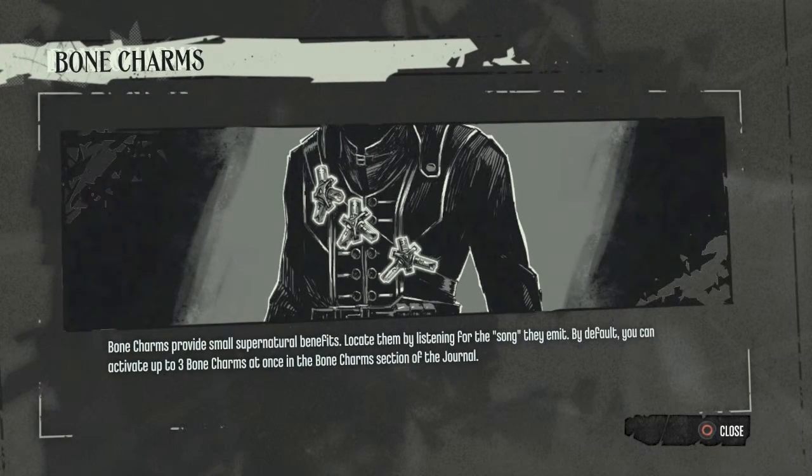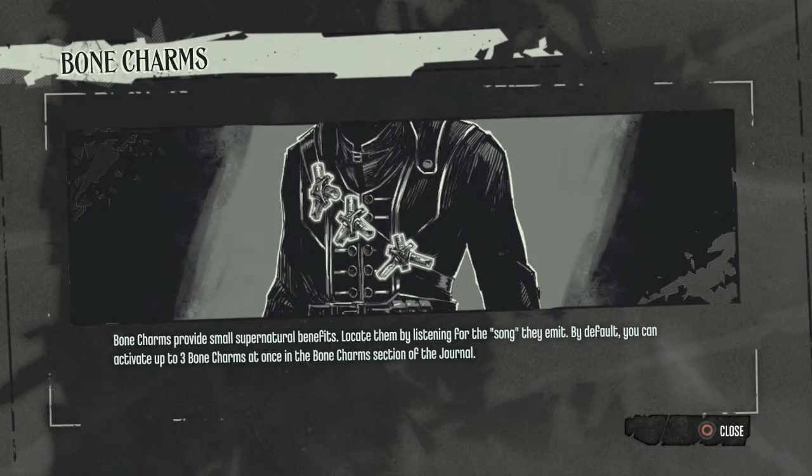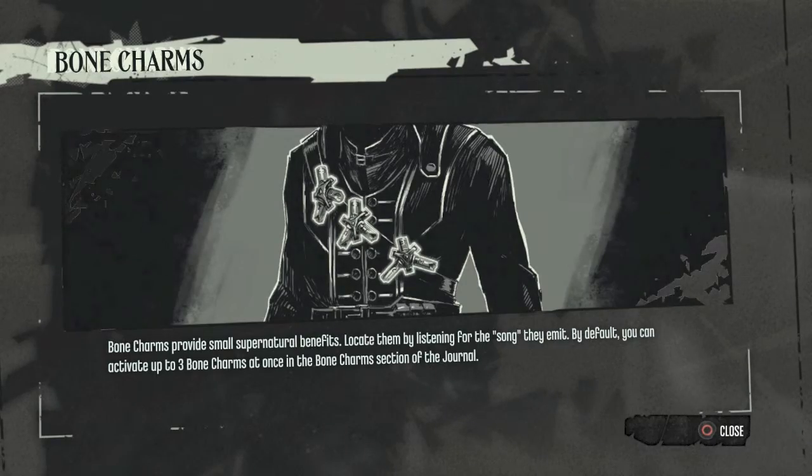Bone charms provide small supernatural benefits. Locate them by listening for the song they emit. By default, you can activate up to 3 bone charms at once in the bone charm section of the journal.